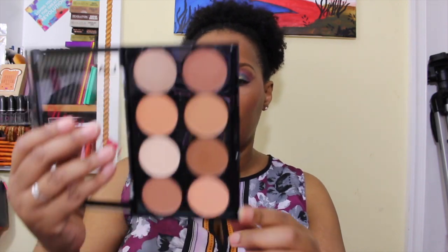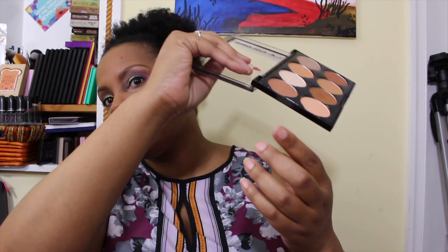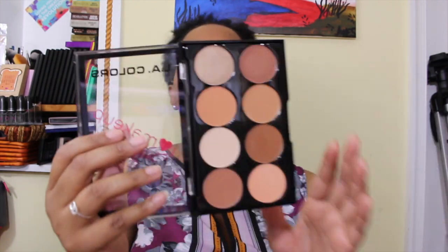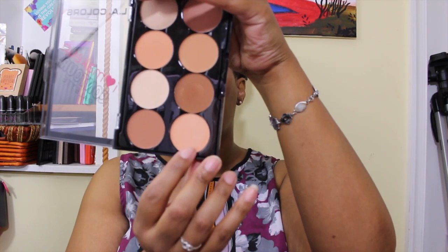So I'm going to be using the LA Colors I Love Makeup Contour Palette, which is the dark one, I think. Yeah, this is medium deep actually. And I like this one because it has this color right here, which is a highlight color, if you can see that. Okay, you probably can't see that. It's a little bit hard. It's another one of those colors that you can put on as a highlight that is not glittery shiny, so I like that. And it has a color in there that I can use to set under eye products right here, which is that peachy color.